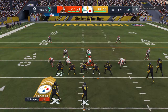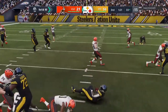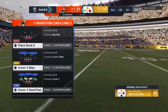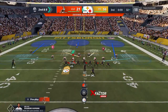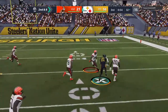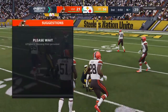So first and 10, and if they score on this drive, might have to start digging in for second half blowout material. He's able to push his way forward somehow for a gain of about 2 yards. Second down now. A gain of 2. Now second and 8 at the 32-yard line. Out of the gun, it's Elliott. And he's got room. And inside the 20 before he's brought down.